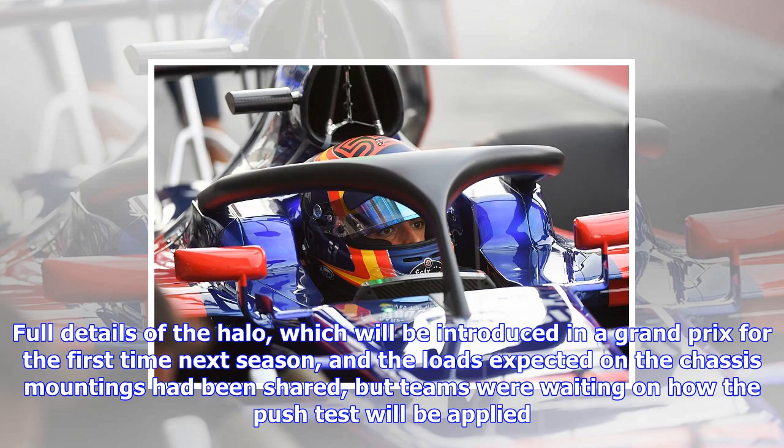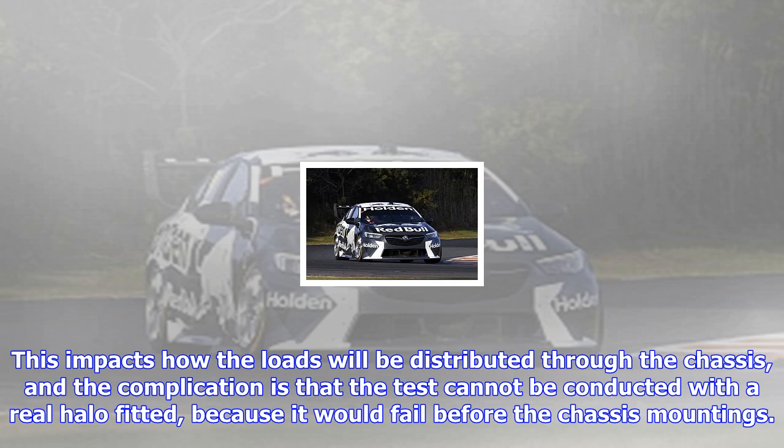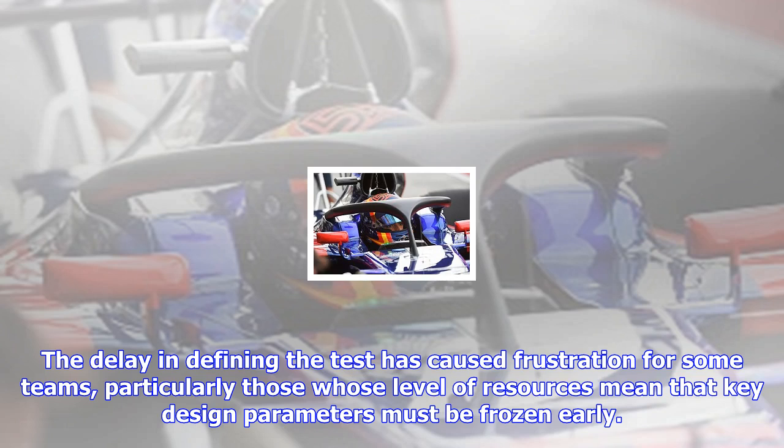be applied. This impacts how the loads will be distributed through the chassis, and the complication is that the test cannot be conducted with a real Halo fitted because it would fail before the chassis mountings. The delay in defining the test has caused frustration for some teams, particularly those whose level of resources mean that key design parameters must be frozen early. But after talks with the teams, the FIA has now defined the test and amended the technical regulations accordingly, with the changes ratified when the World Motorsport Council met in Paris on Thursday.